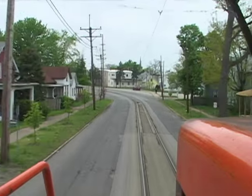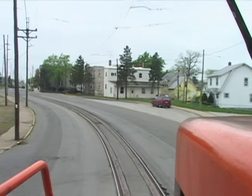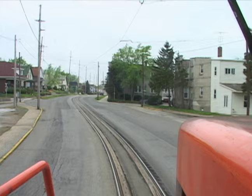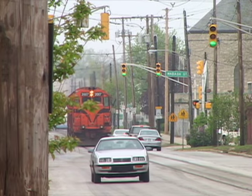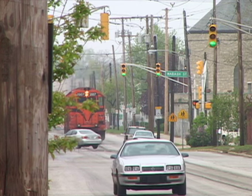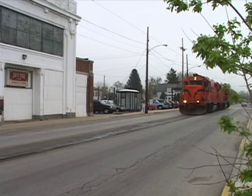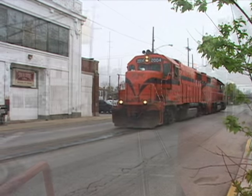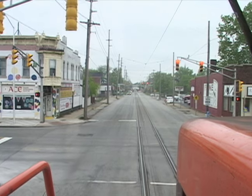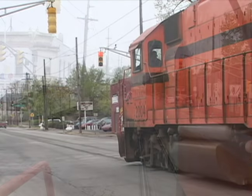If you love trains, you probably wish you lived on this street in Michigan City, Indiana. This is 11th Street, and it has three lanes, two for cars and one for trains. Both freight and passenger trains run right down the middle of the street. Like the cars, the trains have to stop at a red light. When the light turns green, both the cars and the trains proceed on their merry way.